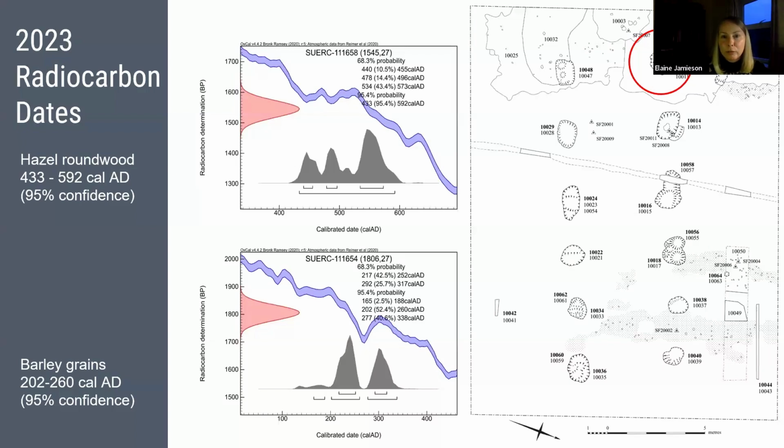Now, in that first year, we just submitted 2 samples for radiocarbon dating, but we submitted them from the same post hole, which was the post hole at the western end of the structure that I've circled here. Barley grains returned a Roman date, which we panicked a little bit when we saw that. But we also put in a piece of hazel roundwood for radiocarbon dating, which we think is a bit of wattle, and it returned an early medieval date, so a 5th or 6th century date.